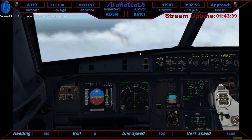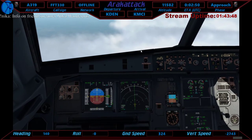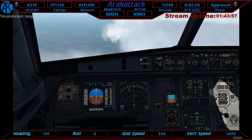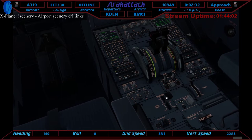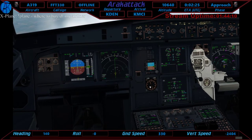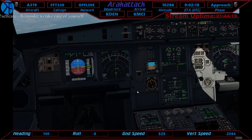Go ahead and turn on seat belts. You know what? We may wind up having to throw in a circle anyway. Give it a little speed brake to help us keep our speed down. We definitely need to be down to 210 knots.